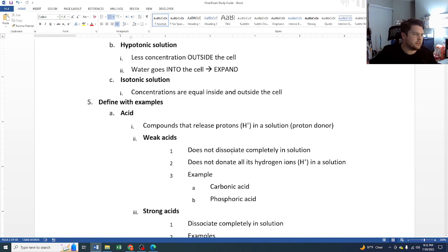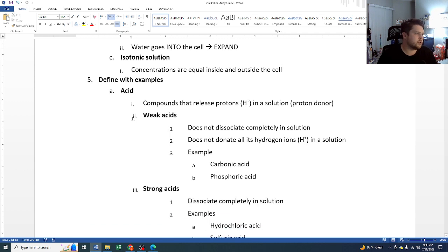Okay, now getting into acids. So acids, these are the compounds that release protons into a solution. They are considered proton donors. There is another definition for acid, but for the purpose of this class and for biochemistry generally, this is the definition that we're going to use. The compounds that release a hydrogen atom in a solution, releasing a proton, they are proton donors.